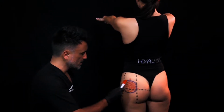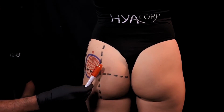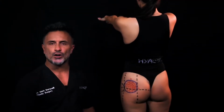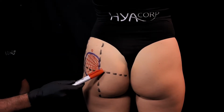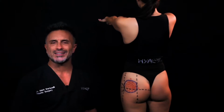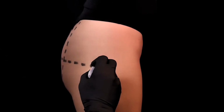I like to summarize. We are going to inject in this blue zone corresponding again to the lateral central butt HYAcorp MLF2 through these 2 entry points, medial and upper, using an 18 gauge cannula, and we will cross our thread.